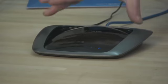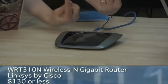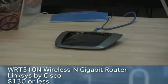Right. Without wires. So to get started, what you really need is something called a router, or a home network router. We have one from Linksys right here. As you can tell, this one doesn't have any antennas because it's built internally. Yes. Some of them have those pencil-like antennas that stick up. You may have one of those.